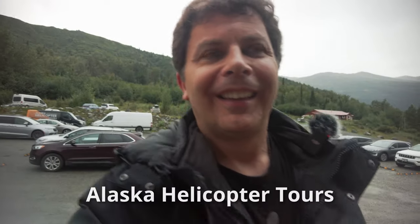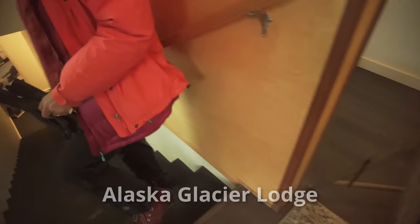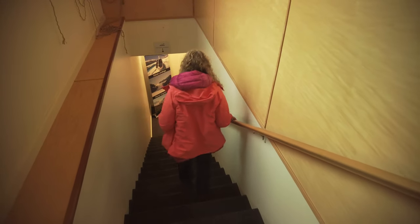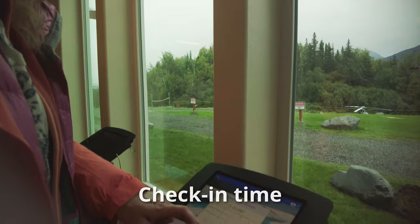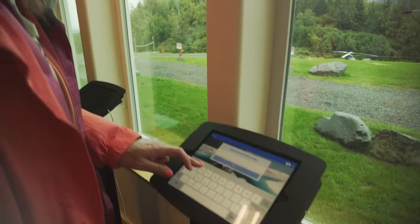We've arrived at the lodge where we're going to check in for our adventure today. Our glacier tour. Yeah, our glacier tour. Yay! We were really excited to be here and had to head down the stairs to check in. Check-in was really easy and only took a couple of minutes.